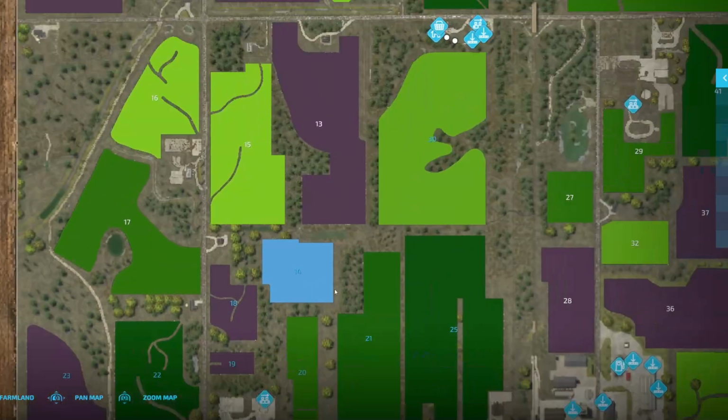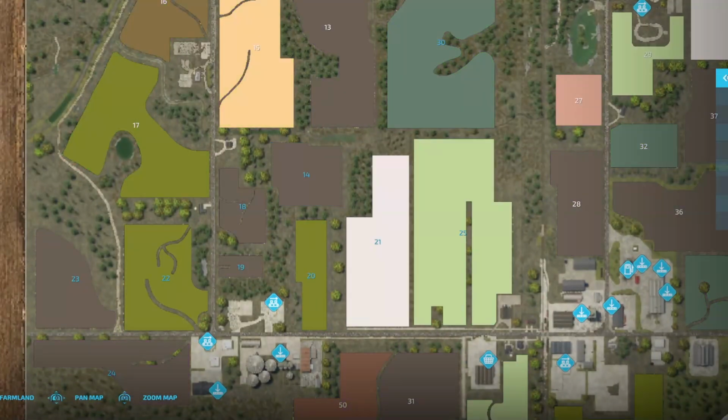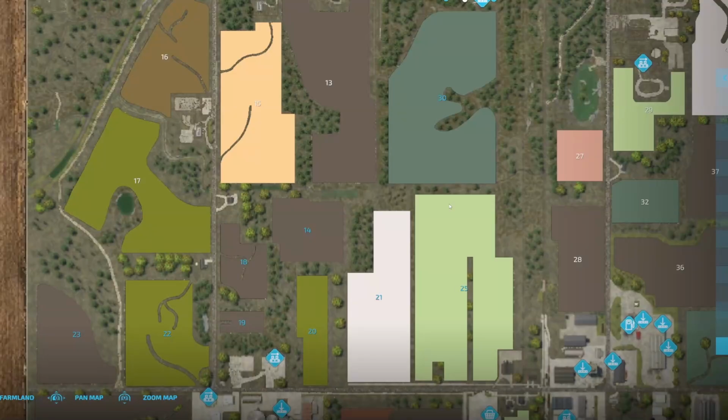So right now, for our fields, let me figure out what's growing in there. Ooh, this is growing poplar. I don't know if I really want to deal with poplar. I think we're gonna plow that in. Actually, I've never dealt with poplar, so maybe we'll let that grow, and I'll figure out how to handle that from there.